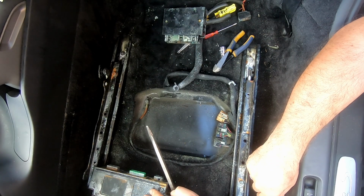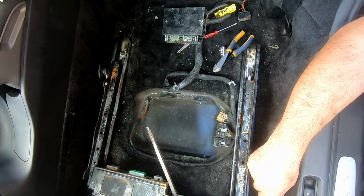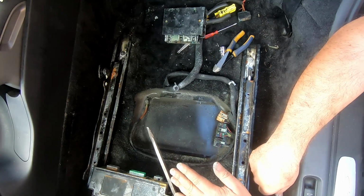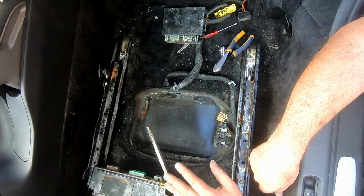But on the plus side, there is no such module on the passenger side. There is a different kind of module, and I'm not sure if it's gonna be harder or easier to work on a seat. I'm gonna remove the rails. I would like to remove the carpets ASAP, so I can start to clean it. Yeah, it's not good that the moisture is sitting there.